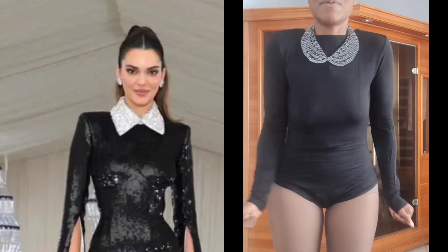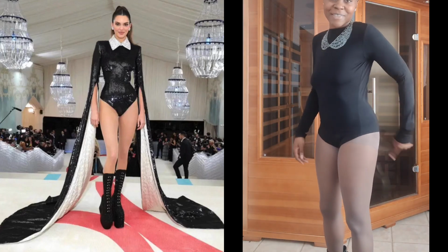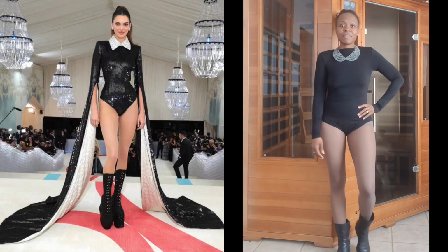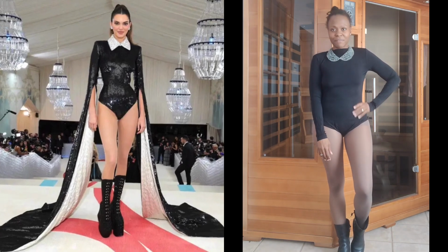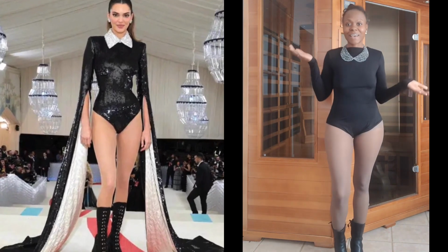But yeah, so I don't know. I don't know if I want to show you the back because the tights kind of show, but I think at afar, side by side, not too different. I don't know what scenario would come across in my life that I would need to wear something like this, but this is the Kylie Jenner look.